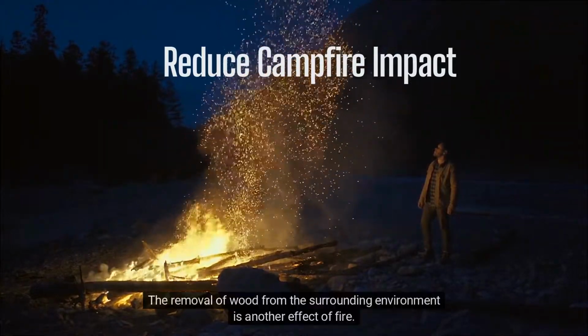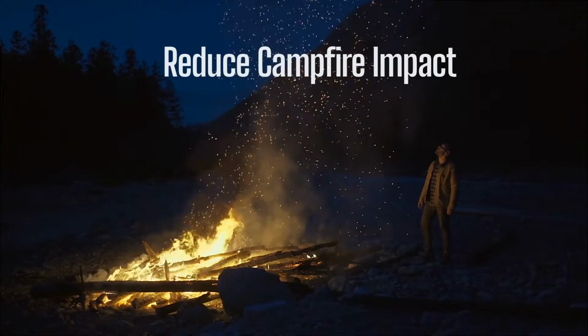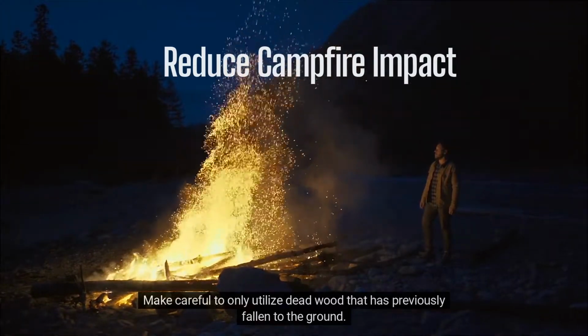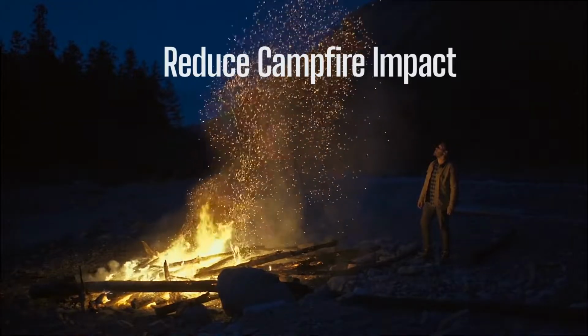The removal of wood from the surrounding environment is another effect of fire. Make careful to only utilize dead wood that has previously fallen to the ground. Leave it alone if it's still on the tree.